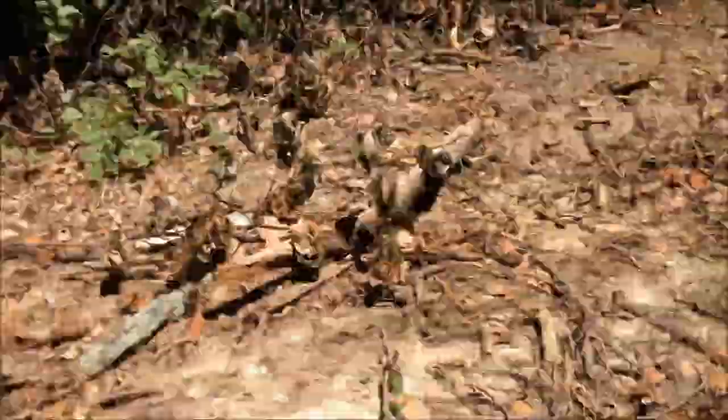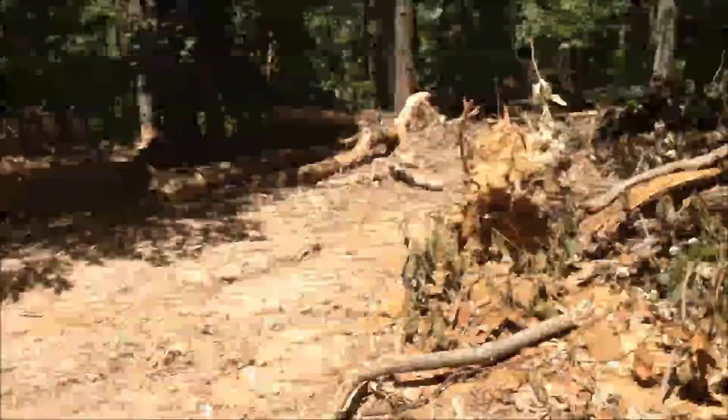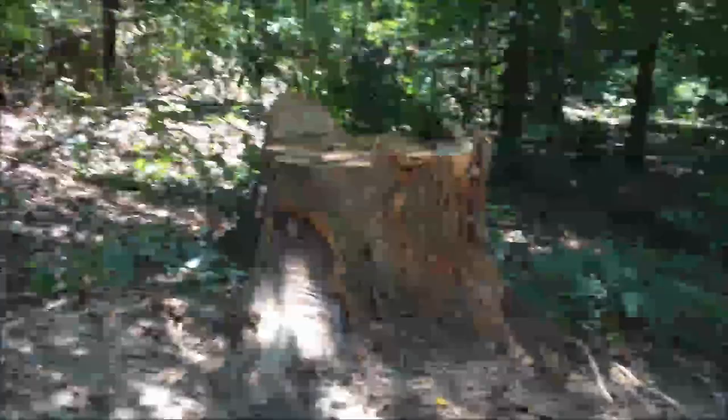So, I've been looking at this for about a mile, just smashed and destroyed. They're not even knocked over, they cut them down and didn't even take them away. Half of them have huge stumps, some of them have little stumps. It's just crazy. I don't understand how that works, but yet it's supposed to be good for the forest. But you can see that no care was taken.